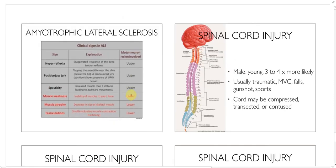On the lower end of the body, we're going to have muscle weakness. So they're not going to be able to walk well. They're going to be wheelchair bound pretty quickly, more than likely. They'll have muscle atrophy, which will make it even more difficult. And then fasciculations are going to be very tiny little, not like seizure-like activity, but little muscular movements that are involuntary in the muscles.